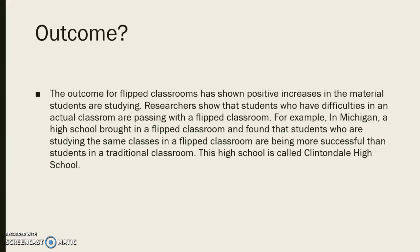The best outcome for a flipped classroom is that it's becoming more popular across our country. For example, in Michigan, there's a high school called Clintondale High School, and their classrooms are becoming more based on online learning for their students. A lot of teachers are leaning toward that technology flipped classroom style. They did a study and saw that students who had taken a class in a traditional classroom, covered the material and failed, when they switched to a flipped classroom with more technology, more hands-on work, and more ways to engage, had a higher passing rate.